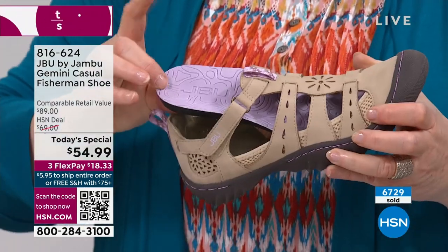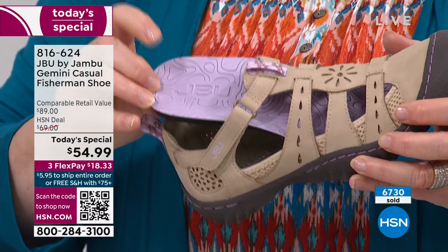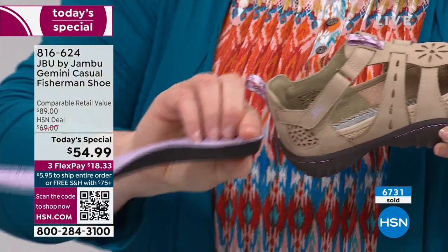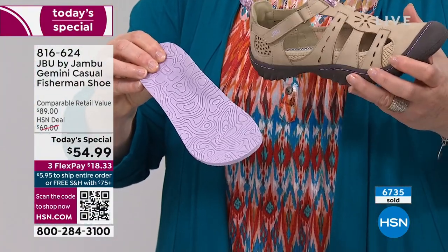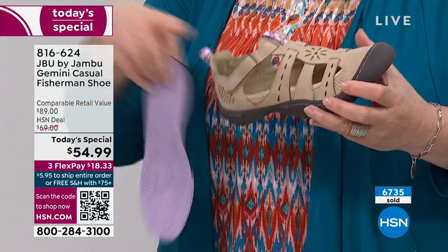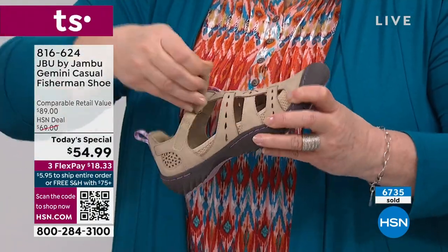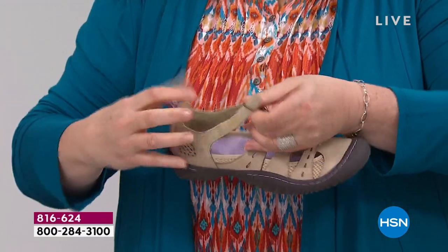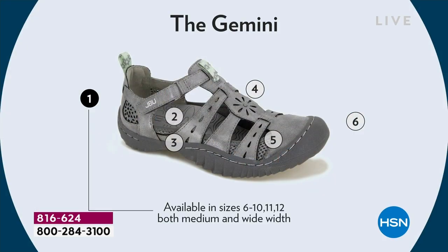The insole, EVA. Athletic shoes have EVA, so you've got the bounce, the movement, the comfort. It comes out. There is your arch support. You can remove it, you can clean it, freshen up the shoe, or you can put in your own orthotic. On the inside, you have the hook and loop closure. Once you put it on, this opens all the way up so that you can get your foot inside. Lots of nice room. Then you just bring it down and secure it in place.